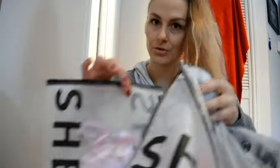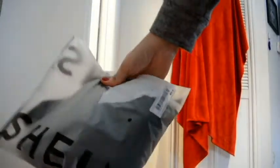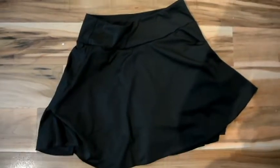So I have 1, 2, 3, 4, 5 things to try on. Super cute. Let's get started. Okay, I lied. There's actually 6 items. So let's get started. This is a size medium skirt. It's black. This is the back of it. Really cute high waist. And the front. Let's try it on.